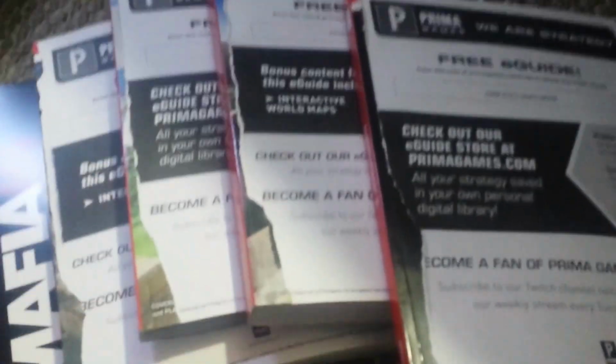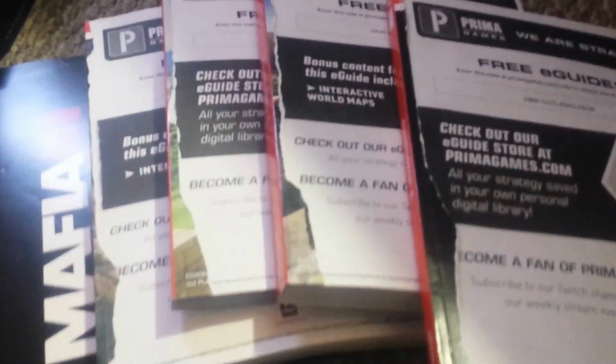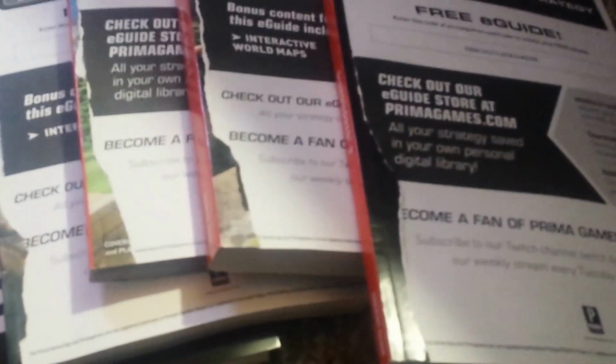You can see all the covers are ripped off. They just started doing this not too long ago. So what they do, they used to just throw them out, and you can grab them, and great, you have a guidebook. Now they rip the fucking front covers off. Oh, hold on a minute.